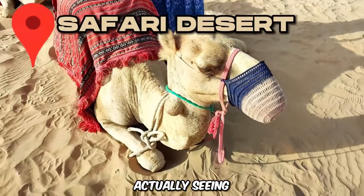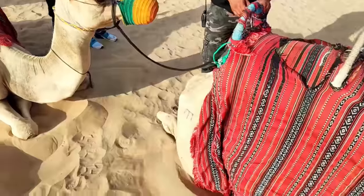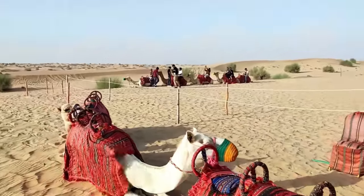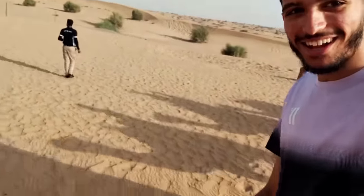First time actually seeing a real life camel. How many camels are there? So many camels. Can't wait to go on top of it though. I'm on the camel!